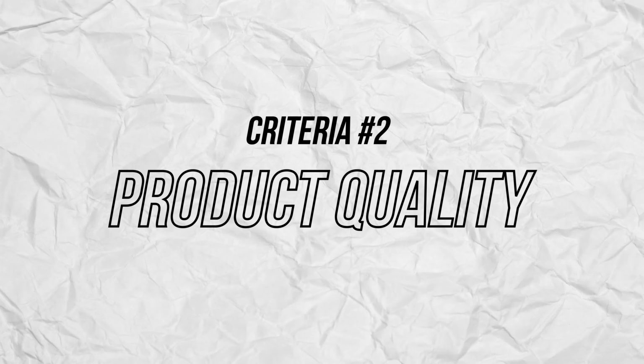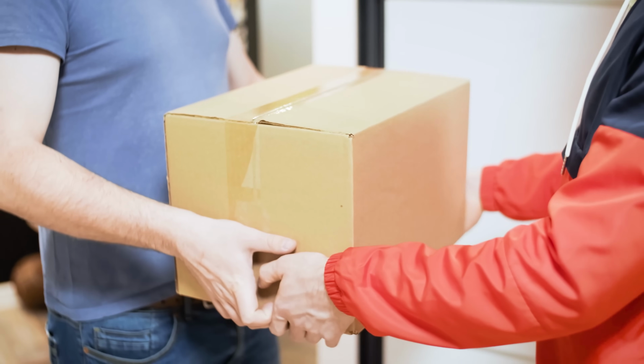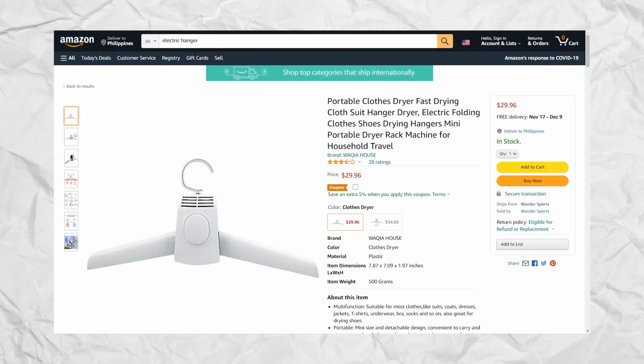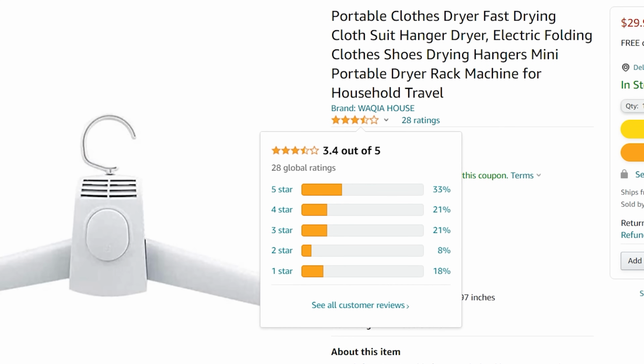And another criteria I'm looking at is product quality. Most people don't talk about this, but the quality of your product matters so much, because when customers receive your product, they're gonna return it if they do not like it. So what I love to do is come over to Amazon and actually find that direct product and see what it's rated on Amazon, so we can get a realistic perspective on the quality of this product.